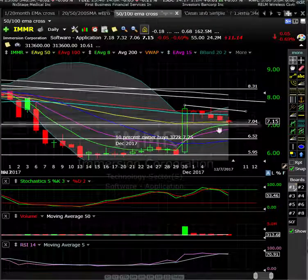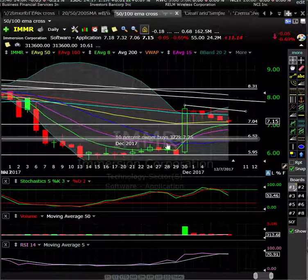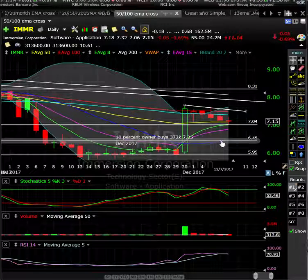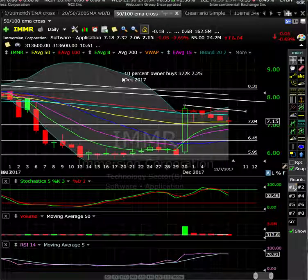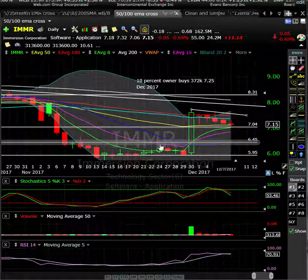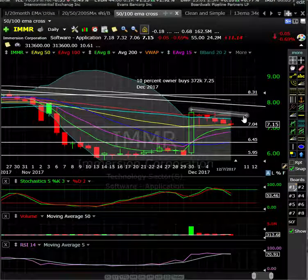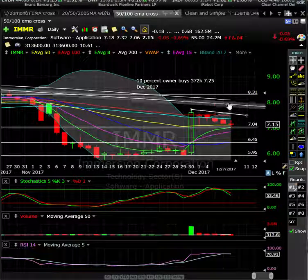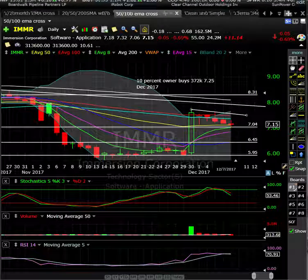IMMR. Nice looking setup on the daily, $7 potential entry. If it breaks below 7, look for support at 6.50, at the 20 simple moving average. Now that could be an interesting spot to take it for a potential swing. You had a 10% owner that bought 372,000 shares at $7.25. Pull back to 6.50, put your stop below 6. You're looking for this to go back up and take out 7.50, and maybe all the way up to the 200-day at $8 or so. But I like the look of IMMR quite a bit.